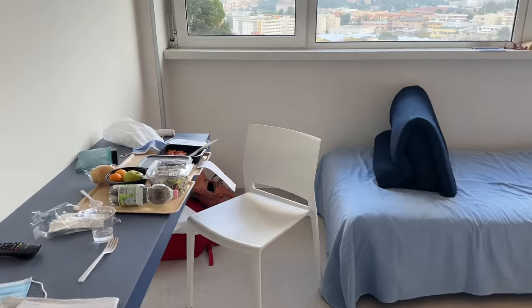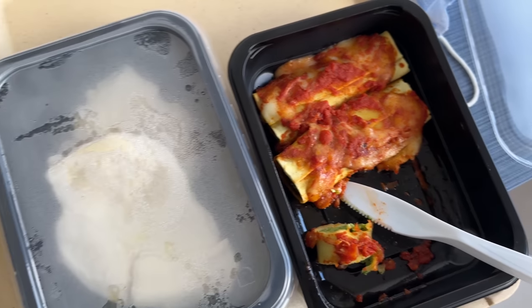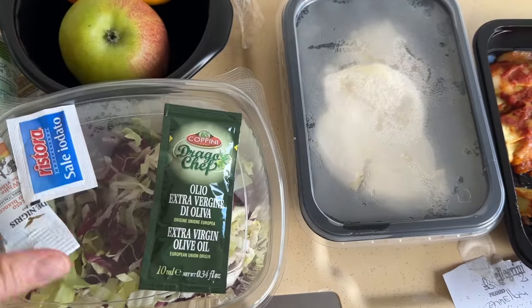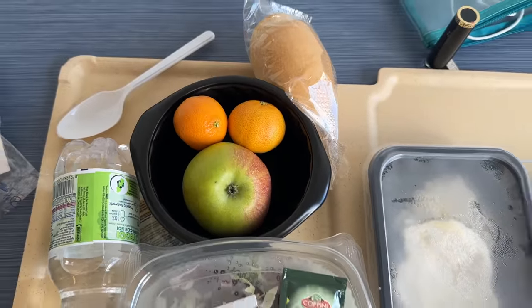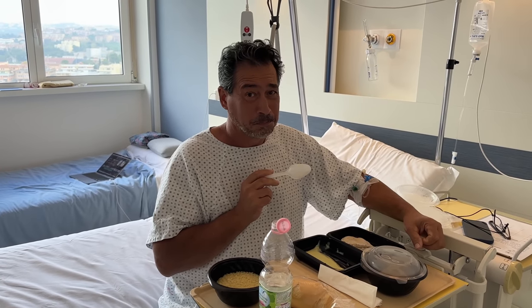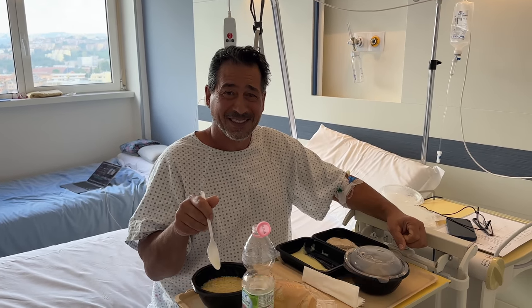Mine's over here. I have got a bit more exciting, mine. Cannelloni, chicken, salad with olive oil, balsamic vinegar, salt, fresh fruit, and bread. Ho capito bene, cannelloni. Yeah, I got cannelloni. Do you want one? Perché cannelloni a te la pastina a me?